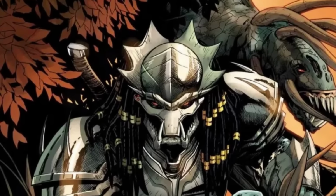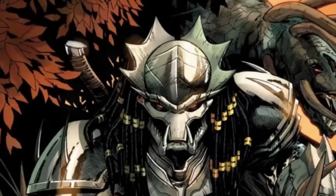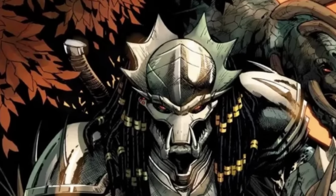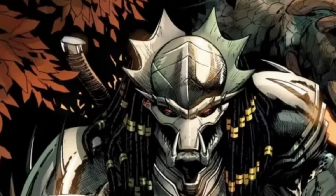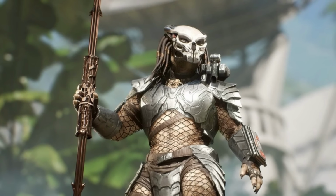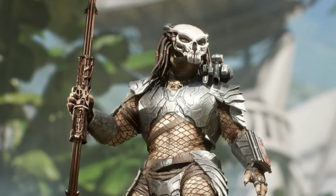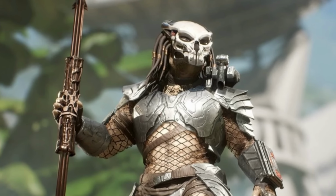Predators' armor often doubles as a trophy display. Many decorate it with bones, skulls, or hides from their kills. The Spearmaster wore bones of formidable beasts, and one hunter even used an alien skull as part of his gear. Outside of that, armor seems to be the only clothing predators bother with. They're not exactly fashion conscious. A bit of fabric around the waist counts as decent, and modesty isn't part of their vocabulary.